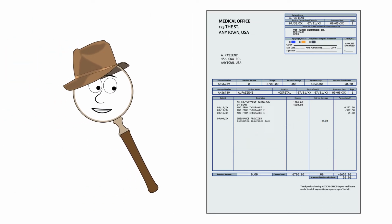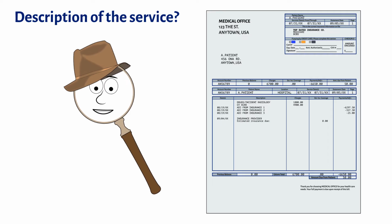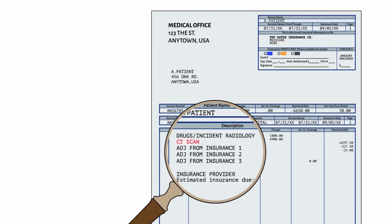Okay, you've gotten this bill for services, but what are the services? Regardless of the bill's format, this information is typically right in the middle. Some bills will show it as a short, one-line description per service. Some will list it as a medical code or CPT code, and some will show both.